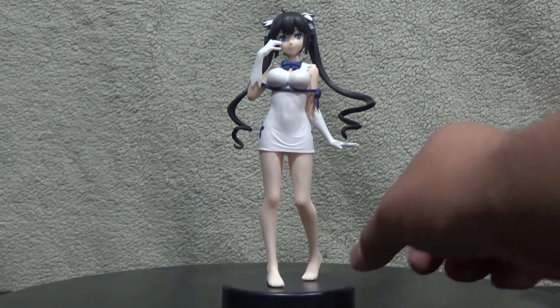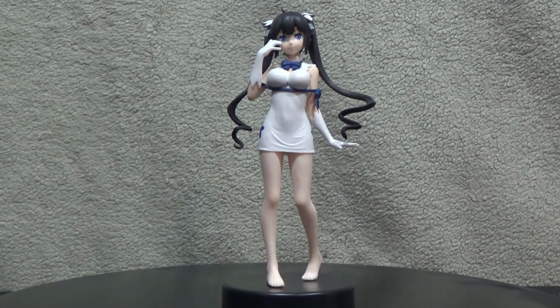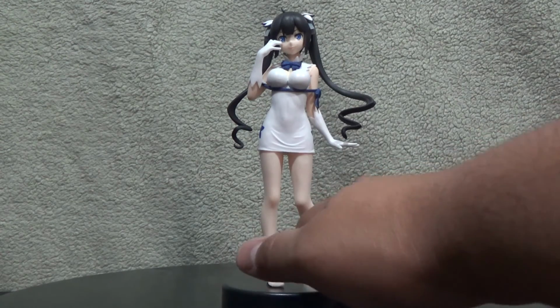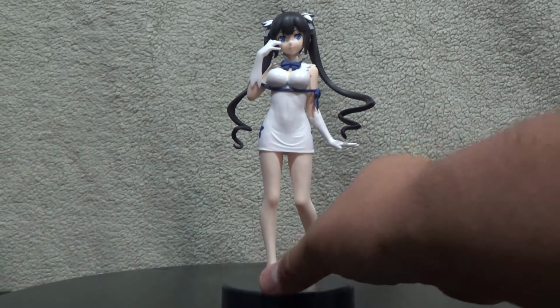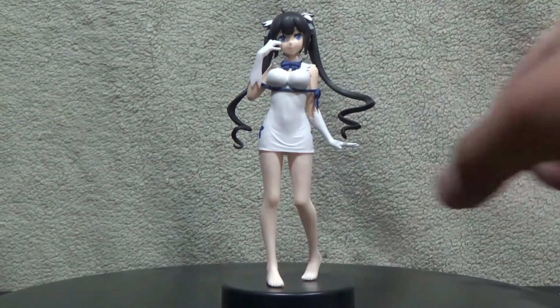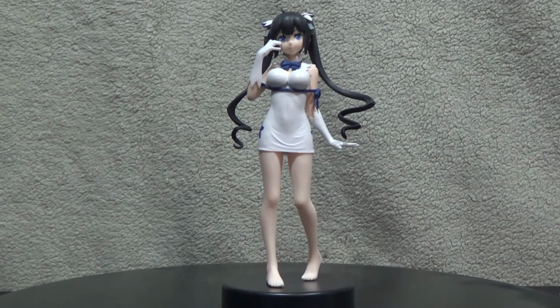You kind of have to actually stretch her legs out because they weren't really straight. They didn't really go in straight. I had to really apply pressure to get her feet in because it just wouldn't go in. So I actually had to put it on the table and press it down pretty hard. But other than that, I do like the sculpt of this.